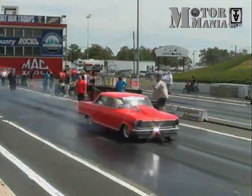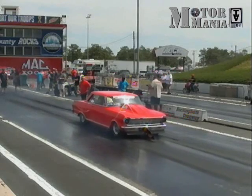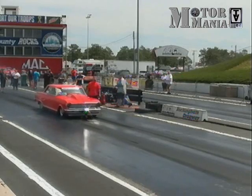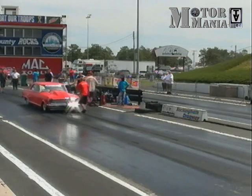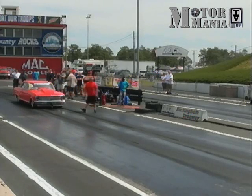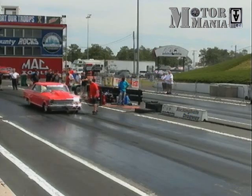Kevin Scott, this absolutely beautiful '65 Chevy. 427 small block Pro Line in it. Twin 72 millimeter turbos, PTEs on board, the Racecraft Inc. suspension. Out of Dallas, Georgia. Qualified number 4 with a 487.